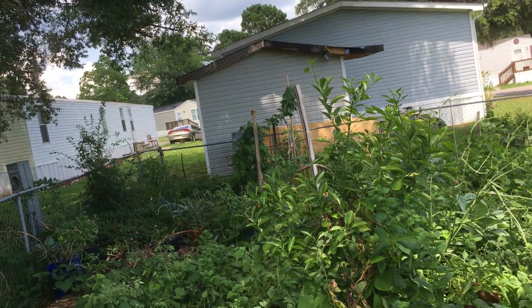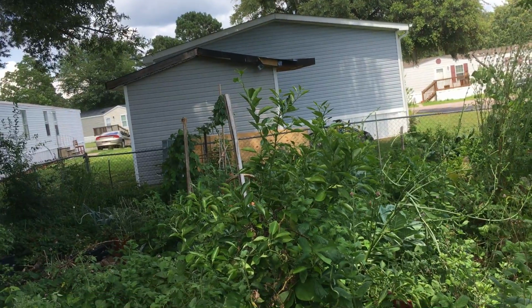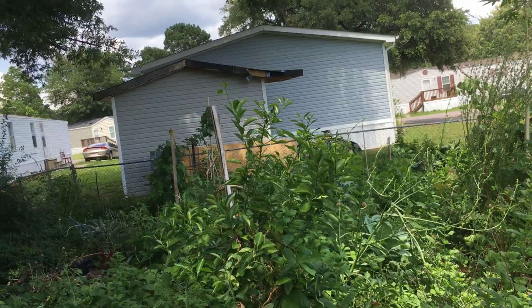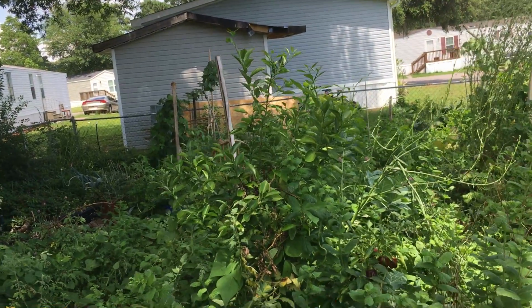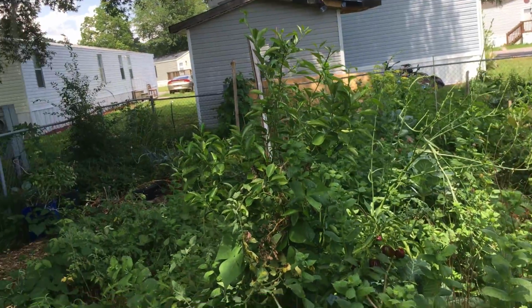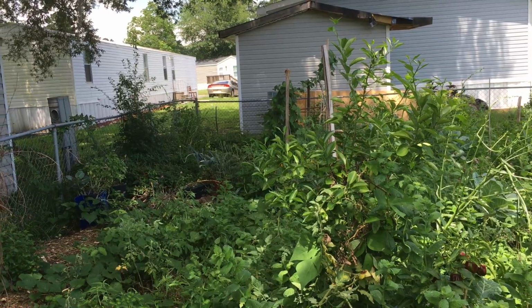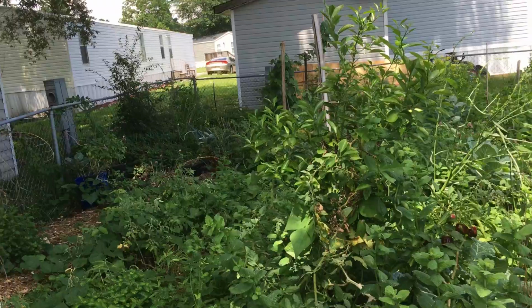One of the best compliments I think I've ever gotten was somebody came back here to pick some vegetables and they said, you know, when I'm in your garden, I don't feel like I'm in a garden. I feel like I'm foraging. And that's exactly what you want to go for. It doesn't matter what your garden or your farm looks like. It matters how productive it is, how sustainable it is, how much you're getting out of it versus how much you're putting into it.